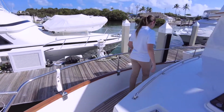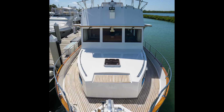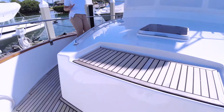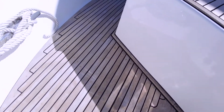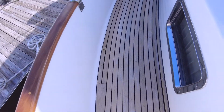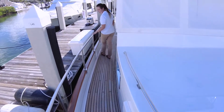We'll walk back. If you do notice, the teak decks do extend from aft all the way forward, which is a really great traditional Grand Banks look. These are in great condition. The owner has kept them up so well, and it's a wonderful feature and traditional styling.